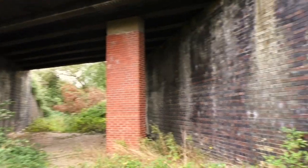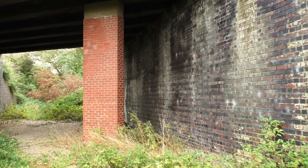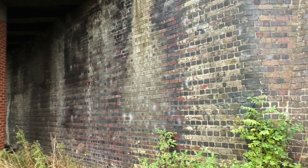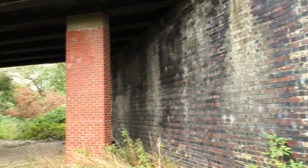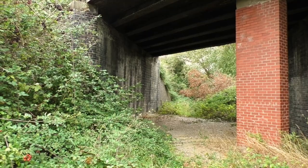Okay. So, we've gone at it from two different directions. More by necessity and saving my knees than anything. So, that's it. That's all the bridges from Broadway to Honeybourne covered. And I've now just got to walk back down there, a couple of miles to the car, and we'll call that one a wrap.